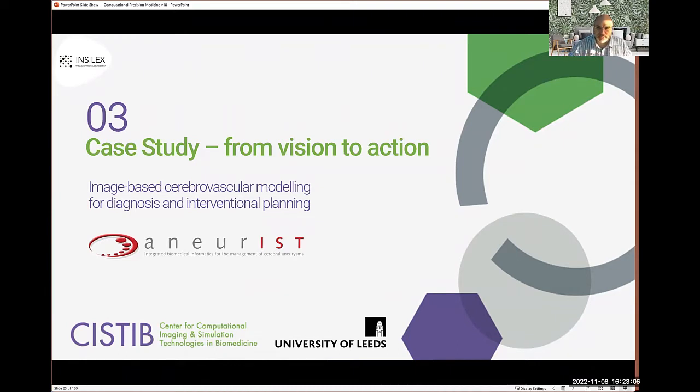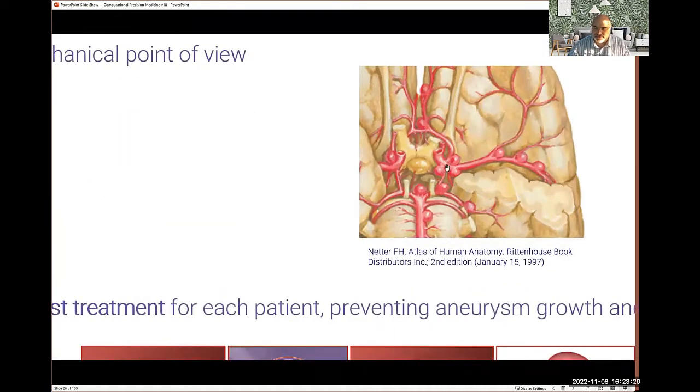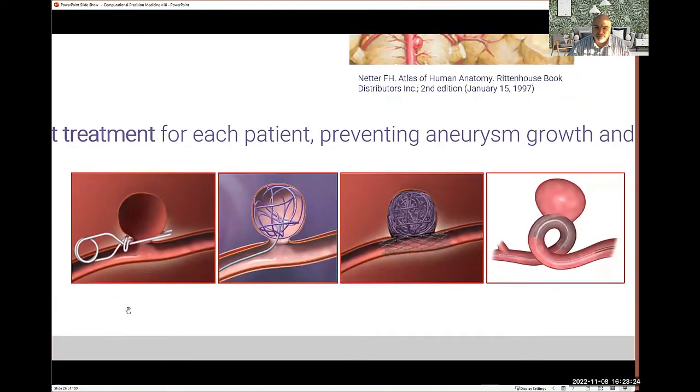So one of the areas that I've been working on for nearly 20 years is hemorrhagic stroke and intracranial aneurysms. So these are bulges in the vessels of the brain. They like to happen mostly around the bifurcations of the vessels. And then there are different ways to treat them, but fundamentally there are three.